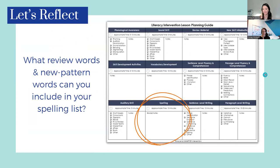So take a second, go ahead and take a quick pause and think about, as a part of your spelling, what review words and patterns should you be including? And then what pattern are you currently working on? What words that align with that pattern, if we're thinking about those differentiated lists, are going to be most appropriate for your students to use in your spelling list.